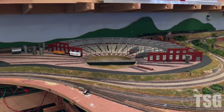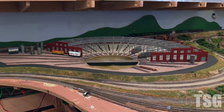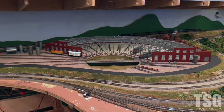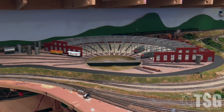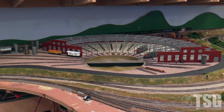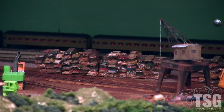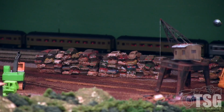These are Walthers turntable and roundhouse kits built up in here to provide typical steam era turntables. More modern railroads don't use roundhouses anymore, just simplistic service shops. In the back, we have a junkyard and an oil refinery that's eventually going to be put in place to go along with it.